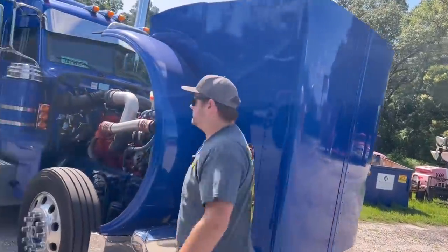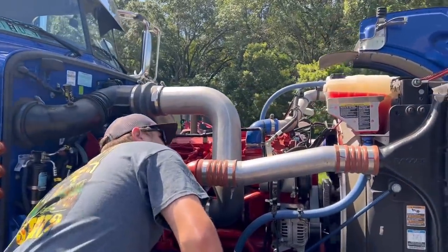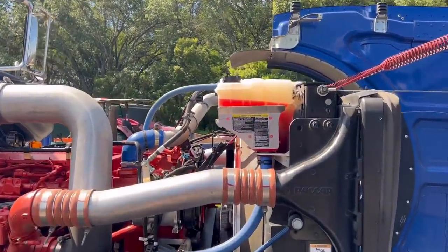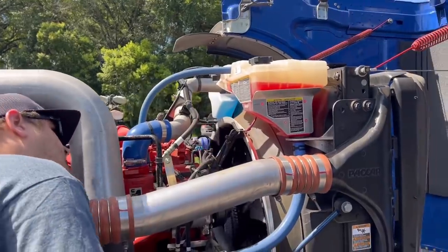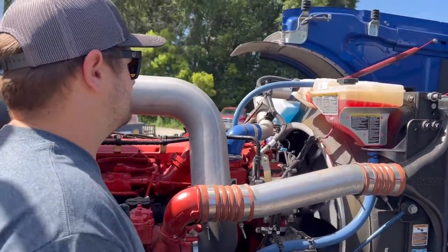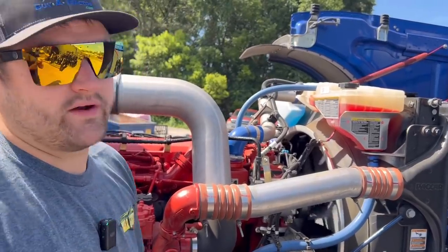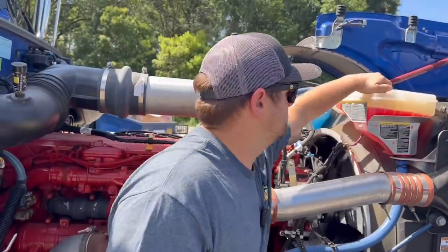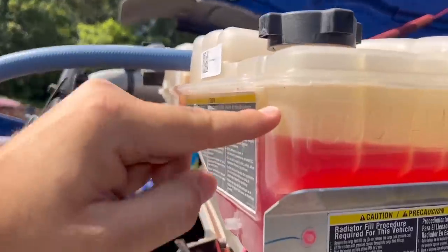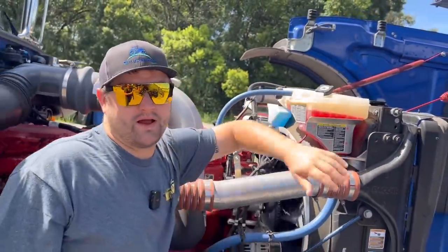Let's check this coolant bottle. Looks like it's got coolant in it. I don't know, maybe it is a little low. I don't know where we fill it up at. Well, isn't this just great? Guess I'll run over to Napa right quick and get some before we leave. Yeah, right there, it says low right there. So, guess I'll run to Napa and get some and fill it up. Be right back.